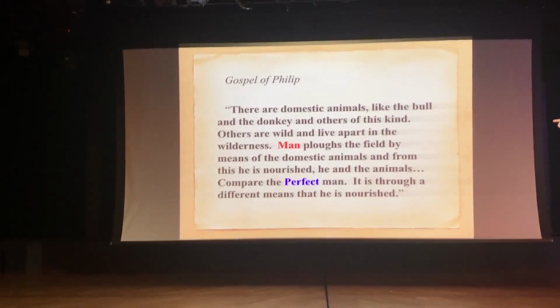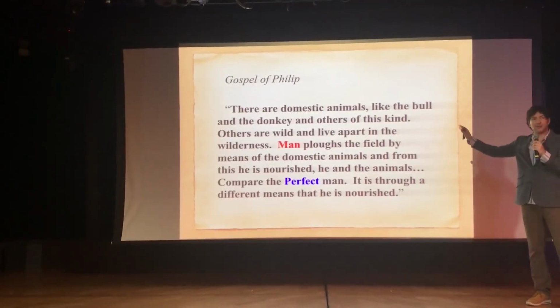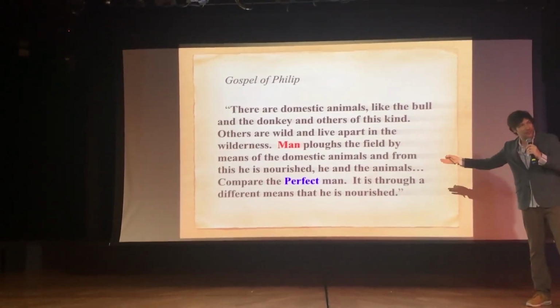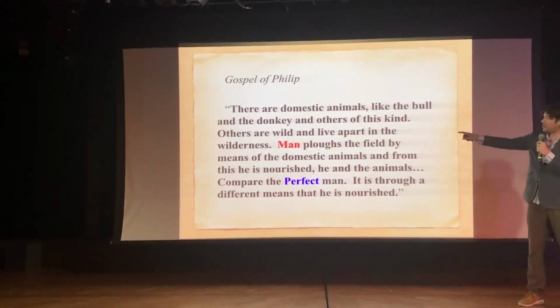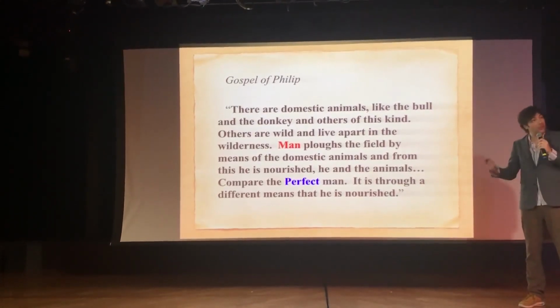But this is one I do want to go over, because, paragraph after paragraph after paragraph, this is a really stunning one, because it hits the nail directly on the head. I couldn't even believe it when I found this. You can see that these are used as a teaching tool, both to teach the history, to teach the concepts, and to show the code functioning. So, this one says, there are domestic animals, like the bull and the donkey, and others of this kind. Others are wild and live apart in the wilderness.